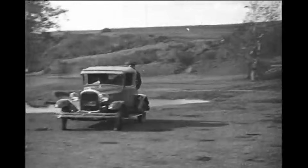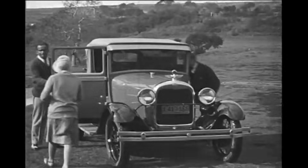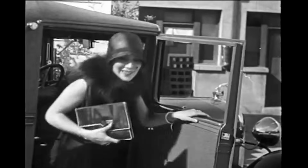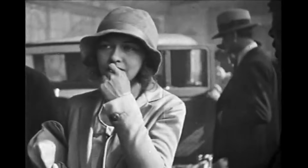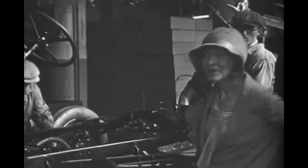Ford's push to market the Model A led to celebrities being used to add some star appeal to the new Ford. They compiled this film called Famous Faces to show celebrities from politics, stage, screen, and popular culture with Henry's Lady. Towards the end, we're introduced to Dorothy Gish. Star of Broadway and Hollywood, she had a successful career in show business, but was often overshadowed by her older sister Lillian.